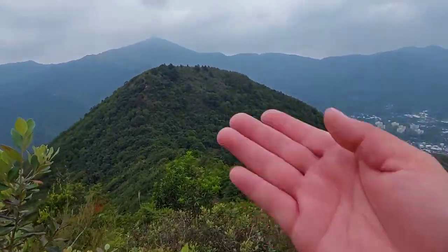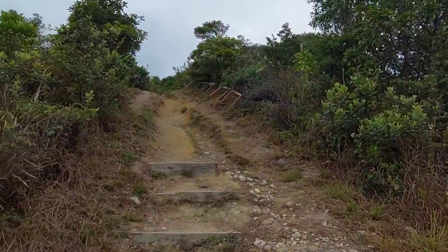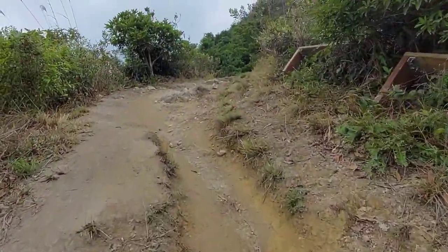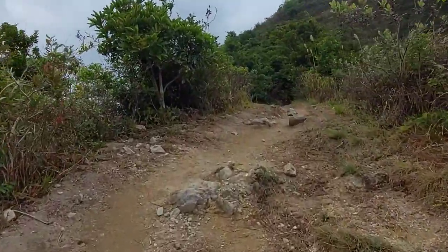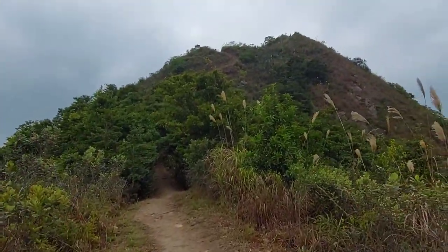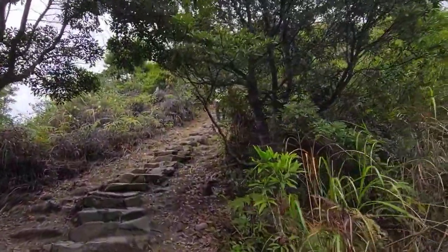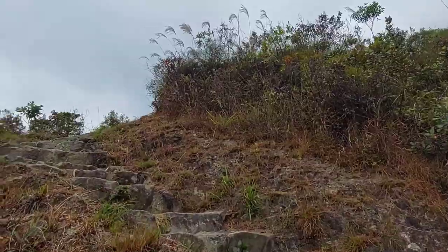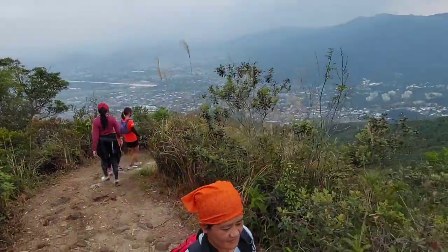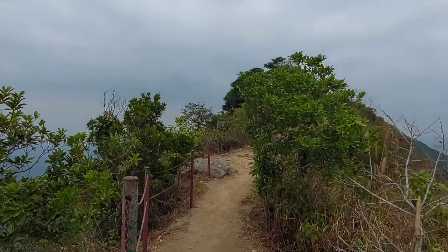Looking back, so this is the first hill I came from. Nakahiliran na yung ilalagay nila dito. Ganito kaganda ang trail dito sa Hong Kong. Lalo nilang pinapaganda. Second hill. Yun. Ay, dito na ako sa second hill. Wow.